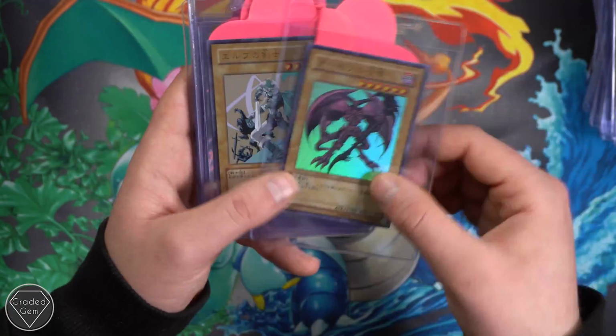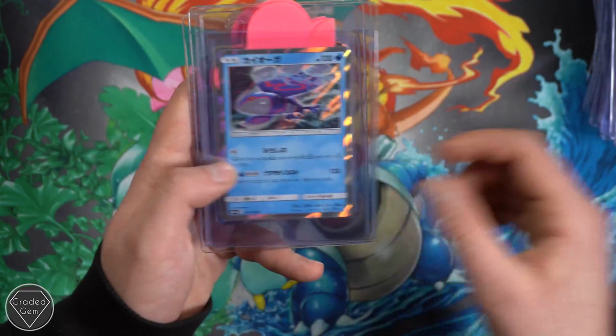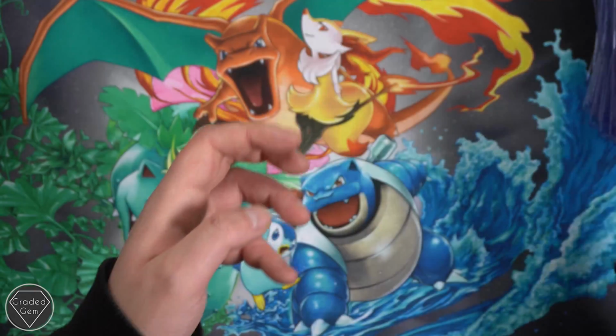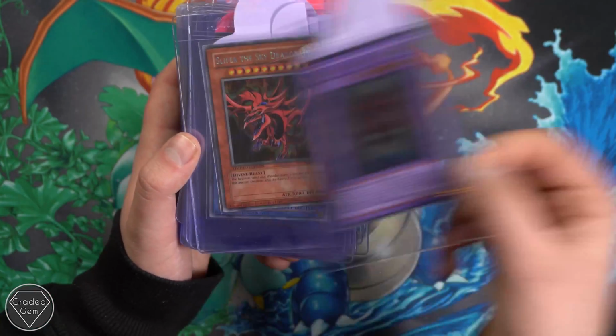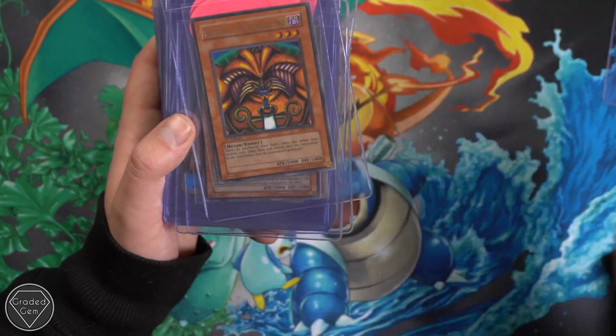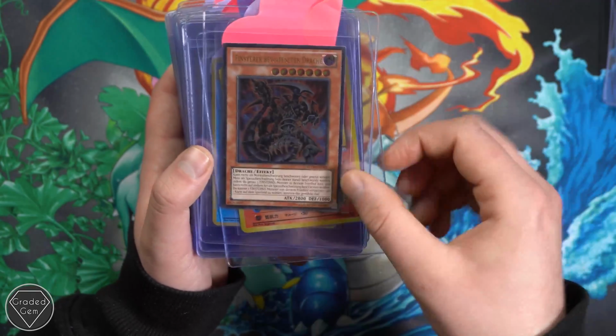Sing Along With Me, Pikachu. Some Yu-Gi-Oh cards there. Mewtwo. Charizard from Neo 2. Kyogre. Gyarados GX looking so aggressive. And the Legendary Birds. Last stack for TCG Bros includes this lovely Mox Ruby. Elemental Heroes now. I really do like those cards from Yu-Gi-Oh. The Winged Dragon of Ra. Exodia, the Forbidden One. We've also got some German Yu-Gi-Oh in here as well.